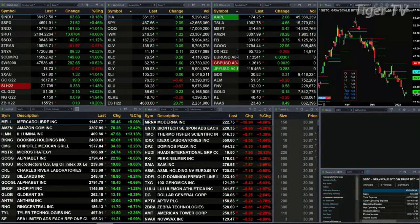We've got gold trading up 19 bucks now, 1817 is its print. Silver is up 33 pennies. That's trading at 2280.